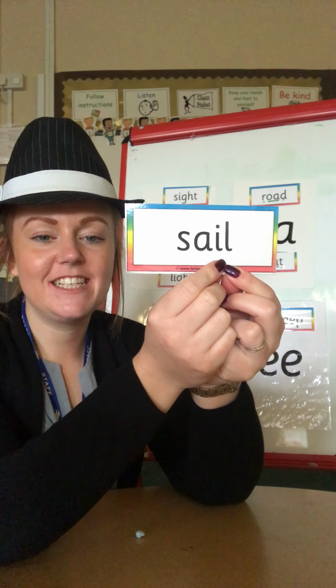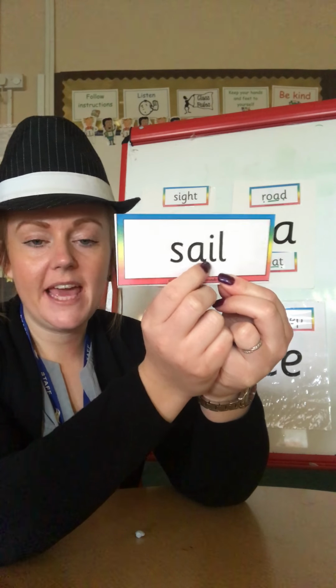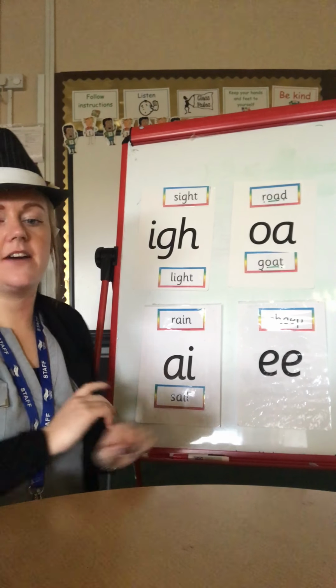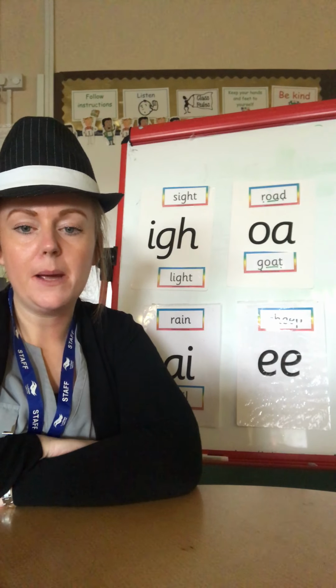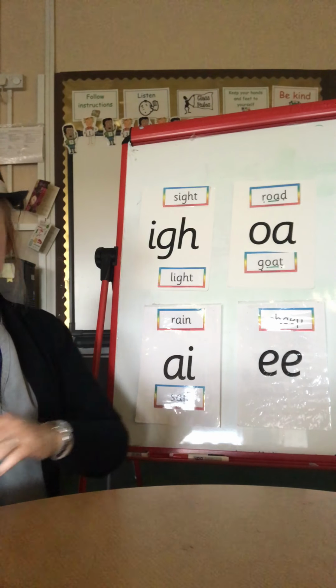Sail. Excellent. We can hear the A sound and we can see an A and an I making the A sound in the middle. So we'll pop it over here with the A sound like that. And we're going to have a look at one more. Ready? I think I'm going to choose this one.